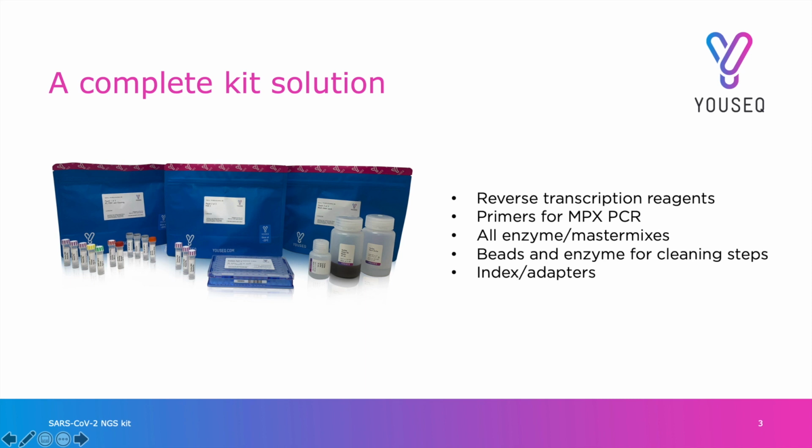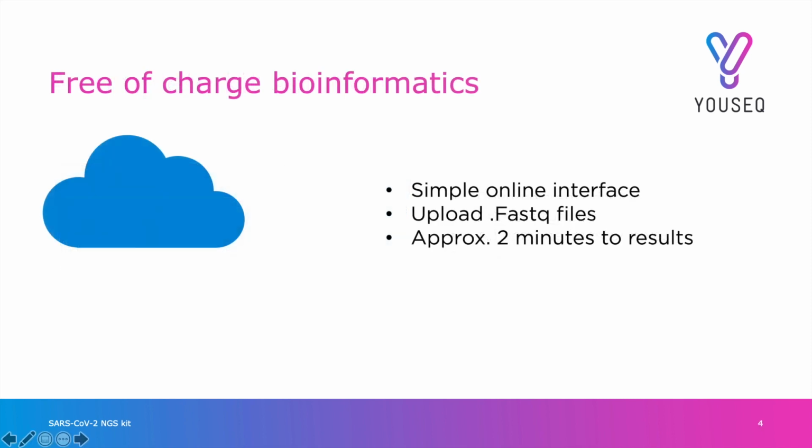Lots of our competitors, you have to buy primers from one place or enzymes from another place, or a different catalogue number for your cleaning reagents and a different catalogue for reverse transcription. We just feel like that's far too complicated, and what you really want is a kit that has been built and optimized to work in one neat workflow. So that's what we do. Everything you need to make sequence-ready libraries in a very quick and simple protocol is provided in the kit that we're producing. And I'm going to talk you through each of those components in a bit more detail.